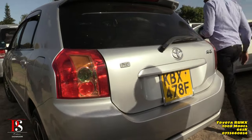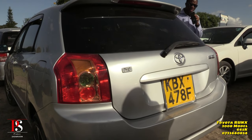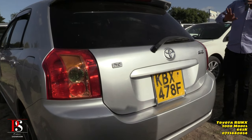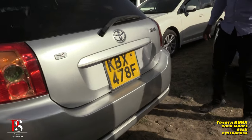So guys, this is the exterior of this car. The owner is not there, but we'll just show you what we have.